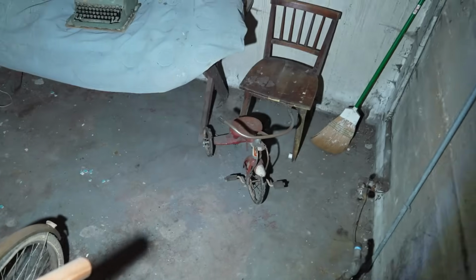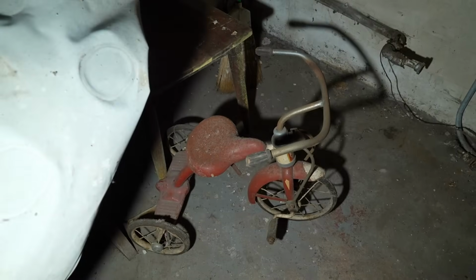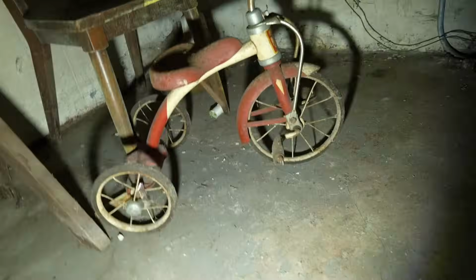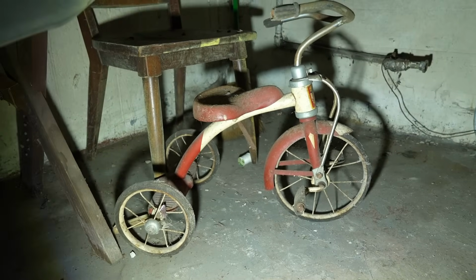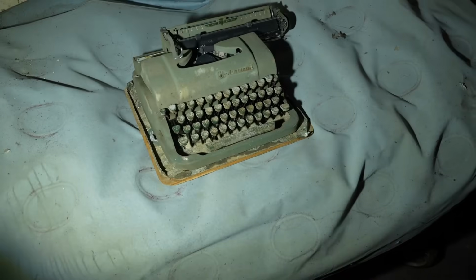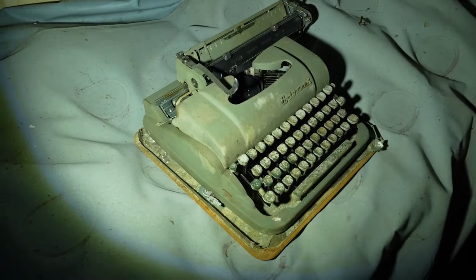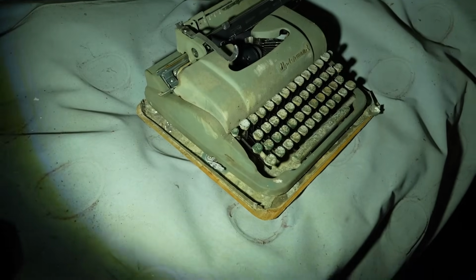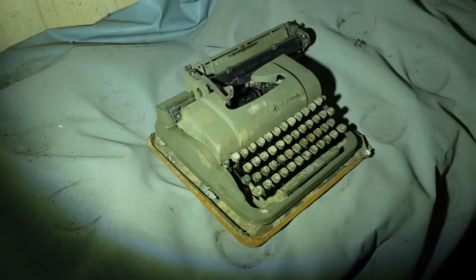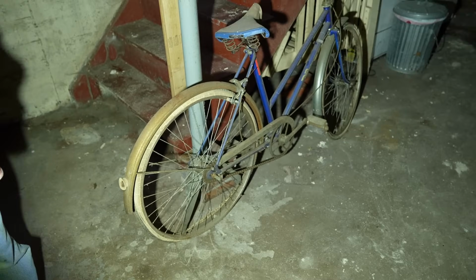I already see a couple bicycles. Check out this old bicycle. This is probably from the 70s or 80s. I mean, my dad had one. He's not that old. And then we have right here an old typewriter. Look at that. It's got some mold on it. This basement's pretty damp, so we're not going to be down here too long. Get my nice pink jacket wet.